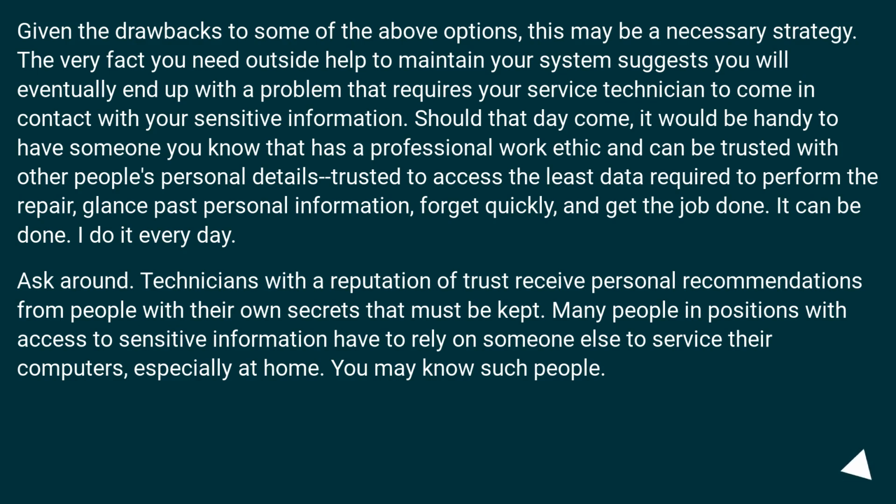Plans past personal information. Forget quickly, and get the job done. It can be done. I do it every day. Ask around. Technicians with a reputation of trust receive personal recommendations from people with their own secrets that must be kept. Many people in positions with access to sensitive information have to rely on someone else to service their computers, especially at home. You may know such people.